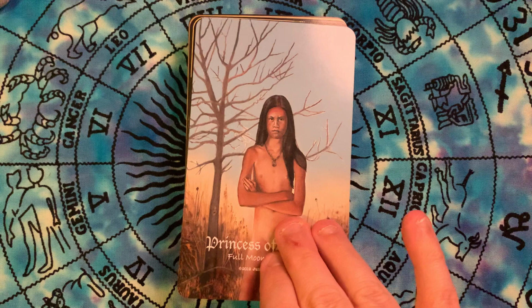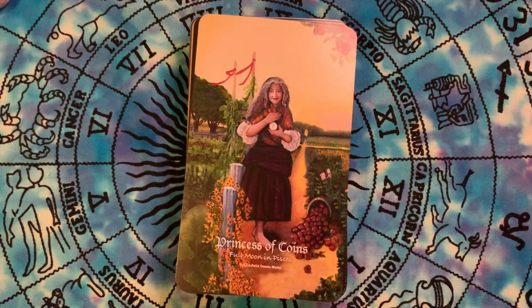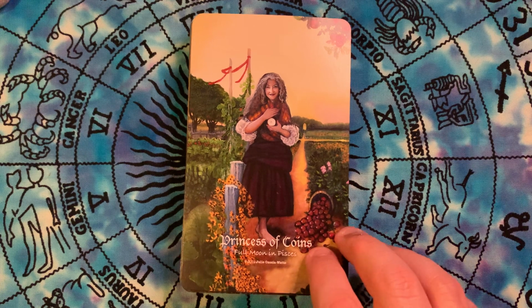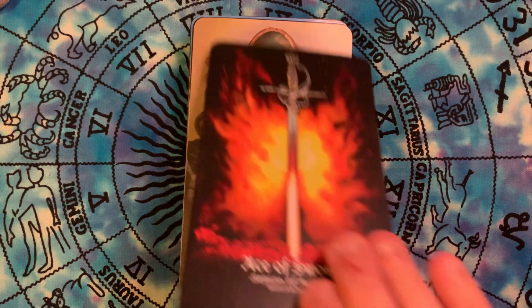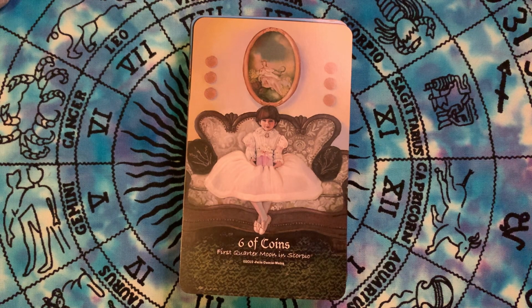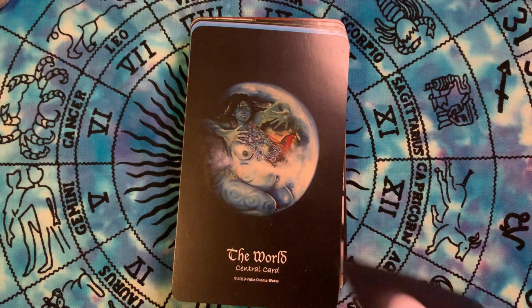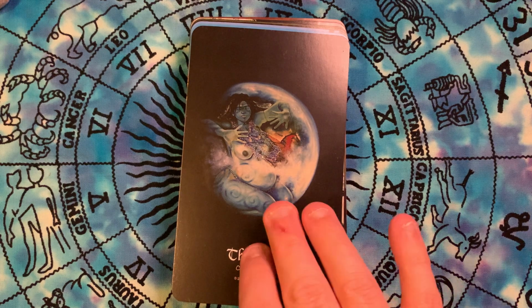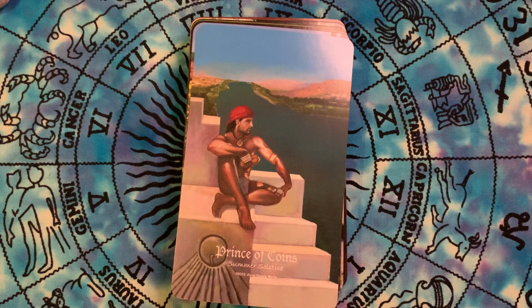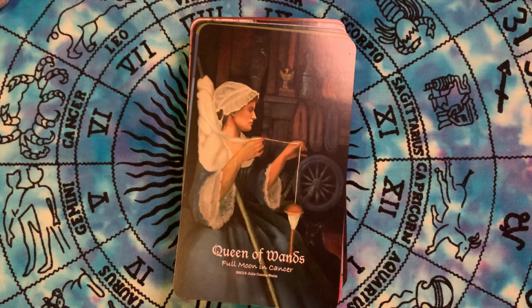Seasons are very much represented in this deck. Holidays, Wheel of the Year stuff is very much in this deck. And I use those the most for time predictions. So that's actually really interesting. The main reason why I got it is because of that. I loved that idea of associating every tarot card with a moon phase. But I also bought it because I love her artwork.